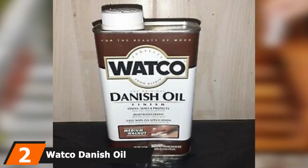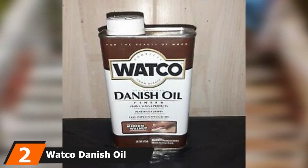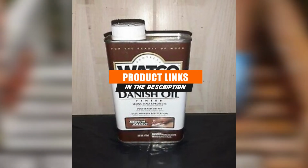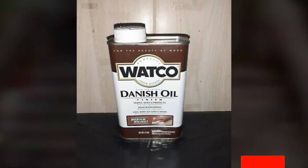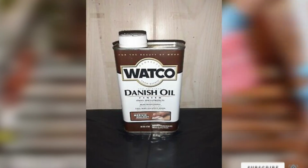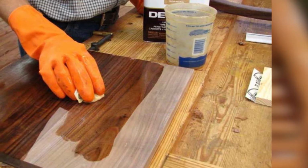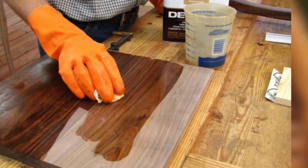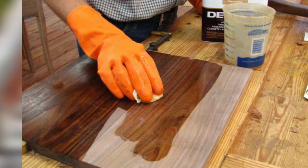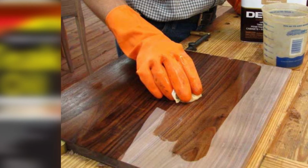Next at number 2 we have Watco Danish Oil. Watco Danish Oil is actually for interior wood with a varnish additive. It has the finishing properties of a true wood oil with the protective feature of a varnish. The walnut color brings out a deep, warm tone in the wood. It's easy to apply and penetrates deeply into the surface for a beautiful finish. You can safely use it on sanded, bare and stripped wood. It's excellent with tight-grained woods and surfaces with interesting grains, because it can penetrate deeply without hiding the patterns.